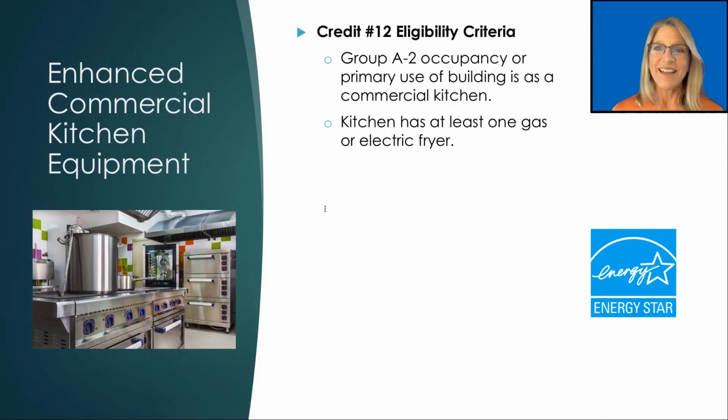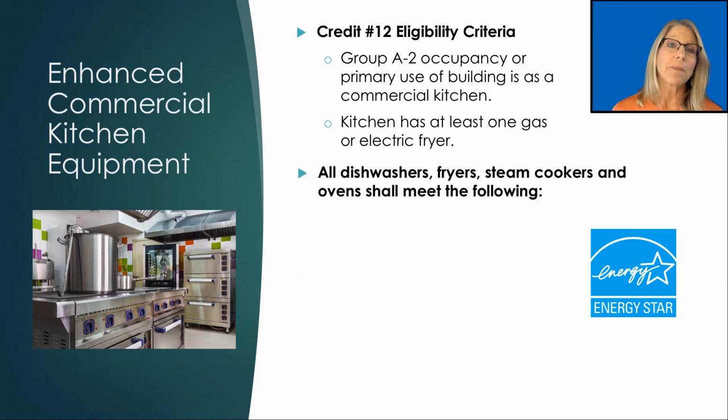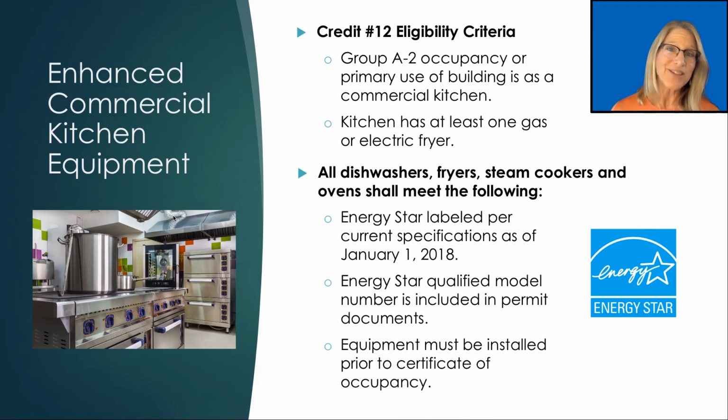Another new credit is for enhanced commercial kitchen equipment. This credit is only applicable for Group A2 occupancy buildings or where the primary use of the building is as a commercial kitchen. To comply with this credit, the kitchen has to have at least one gas or electric fryer. And then all dishwashers, fryers, steam cookers, and ovens need to be Energy Star rated. So the Energy Star label needs to be current per specifications as of January 2018.